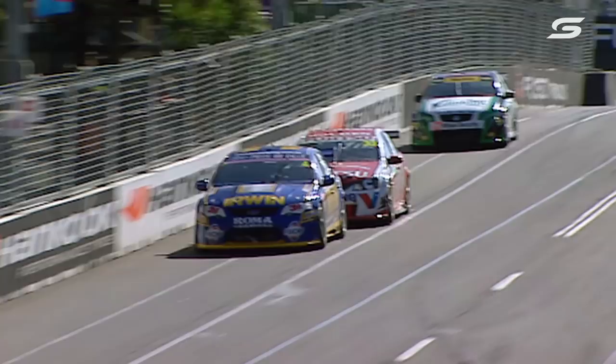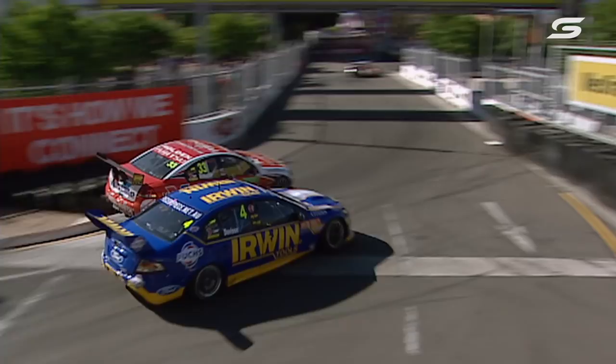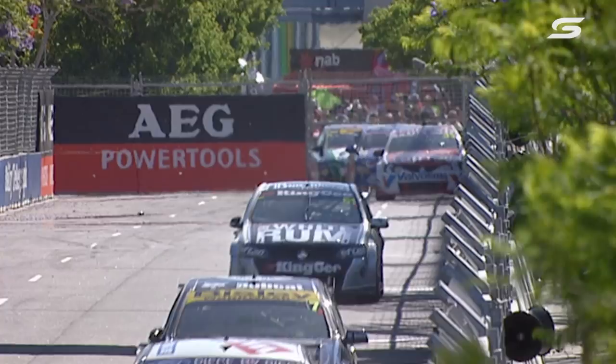So while that was going on, David Reynolds came into pit lane and completed his stop, so that run at the front has now gone back to 18. It's Alex Davison and Lee Holdsworth come alongside each other, and Lee gets that position done and slides for good effect up to 13.